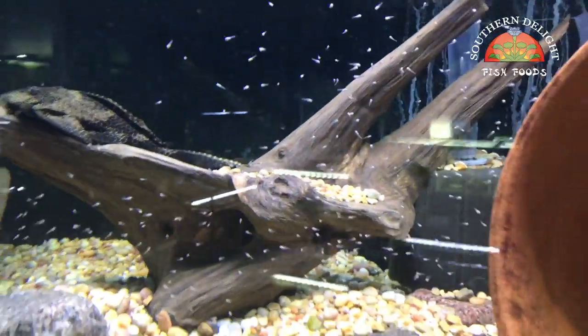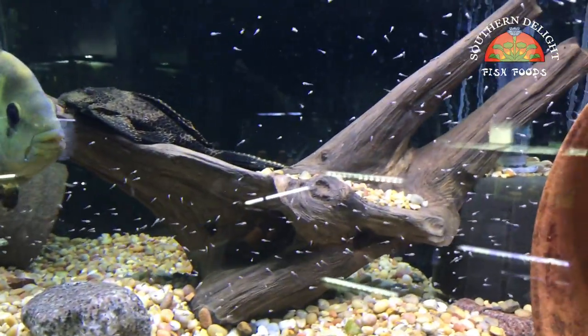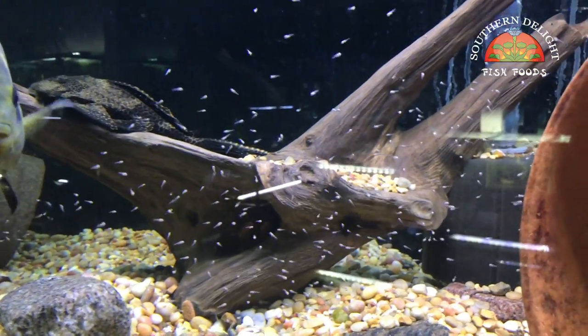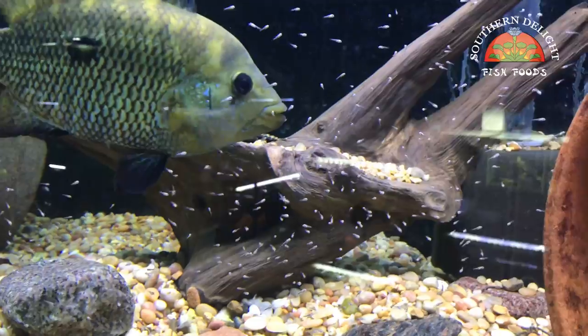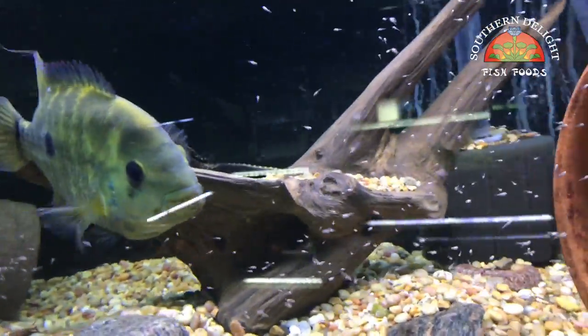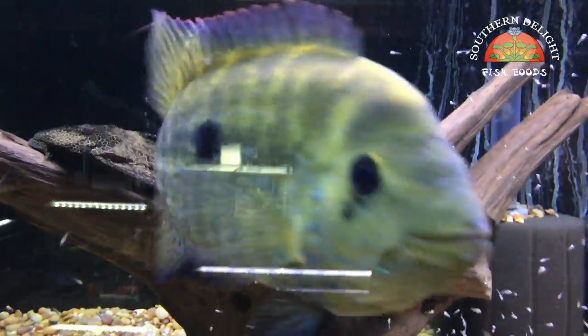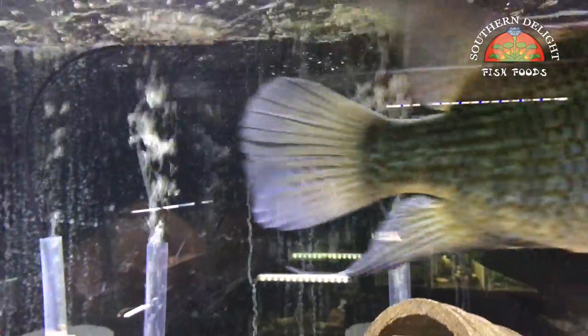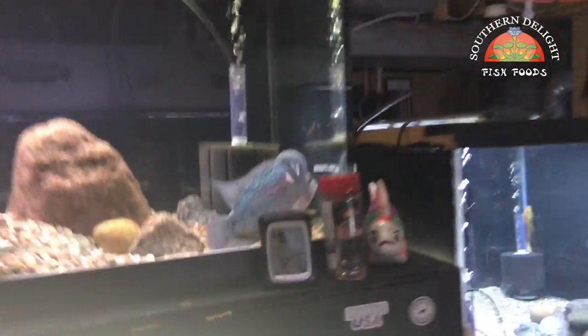Bunch of them here. These are quite a bit newer than the ones down below in the Dovi tank. These became free swimmers, I think, just 2 days ago. So that tells you how new they are. They're pretty small. That's really about it. Oh, we haven't talked about this flower horn.